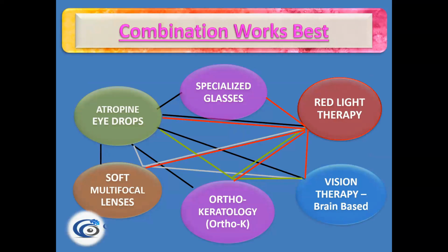Yeah, combination works best. 80% of kids probably just need one therapy, one break, but some need two. If you look at the red light therapy off to the right, all the red lines can go to the specialized glasses and contact lenses, and even adjunct with the atropine eye drops. Atropine eye drops can also go with all the other ones. So in some cases, the younger they are, or the faster they're progressing, the more consideration for combination therapy to put the brakes on myopia development.